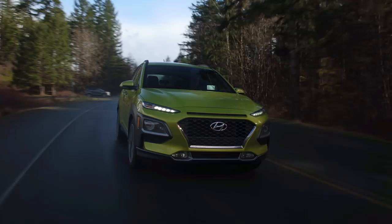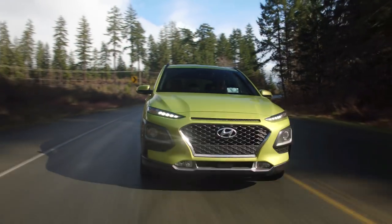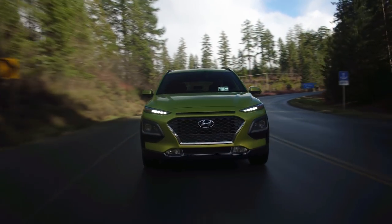Do we have to do another drag race with the Kia Soul Turbo in this? Yeah, for sure. All right, well, stay tuned for that one sometime in the future.